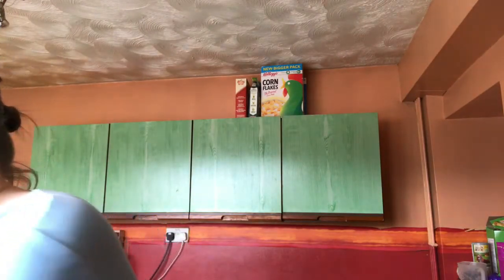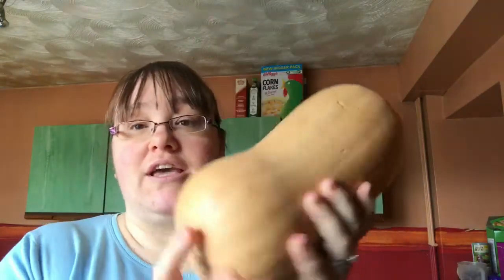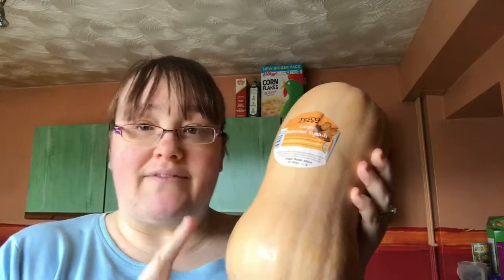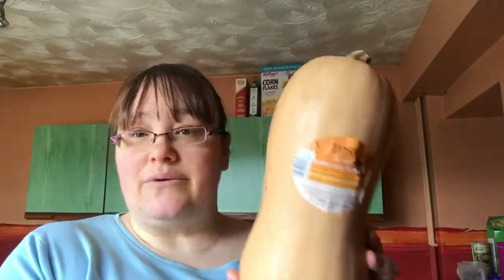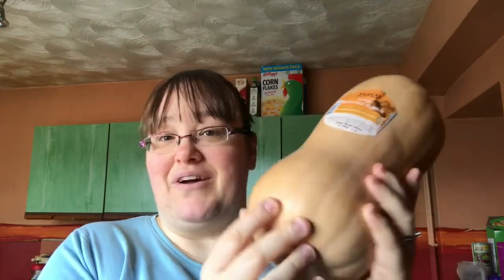Okay, so this next thing, when I opened the bag, I was a bit shocked. Okay, so it's a butternut squash, but look at the size of this butternut squash. It is absolutely massive. It's bigger than my head. This is probably the biggest one I've ever had. It's £1.50. They're all the same size, but it's huge. So yeah, massive butternut squash. I can't even fit it all in the camera. But yeah, this is speed food and it's really good for you.